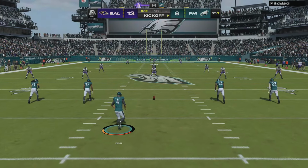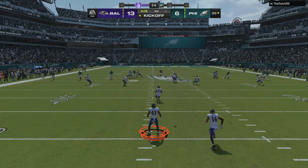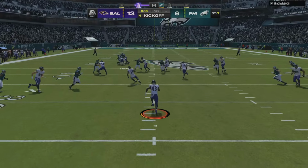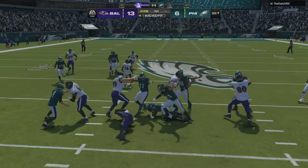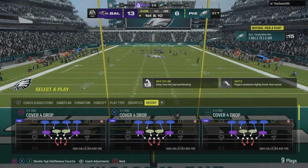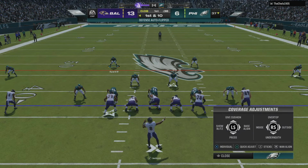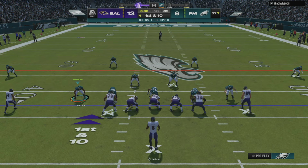So with the missed PAT in his rearview mirror, he goes back out to kick this one off. And they're going to line up with pretty good starting field position as they get it up past the 35. The Raven offense set at the line for this next drive.